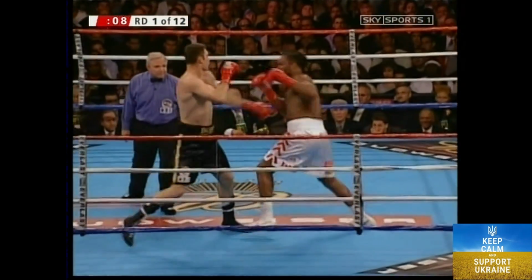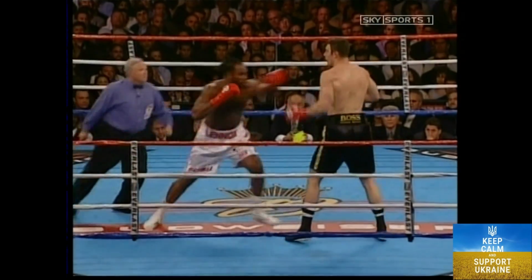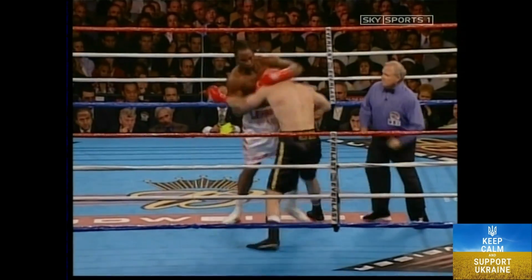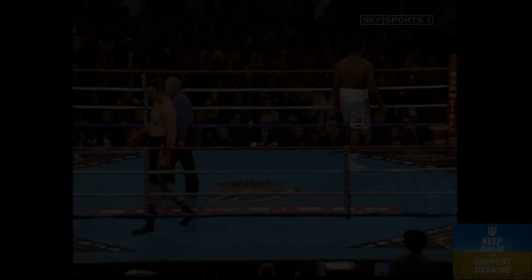He's looking for the right hand over the top. Lewis does sometimes leave his left quite low and leaves himself open to that. At last, Lewis gets the jab working and an uppercut, but it was the challenger's opening round.